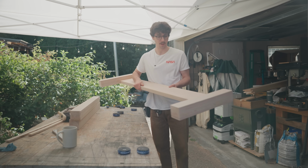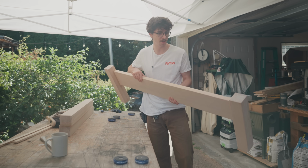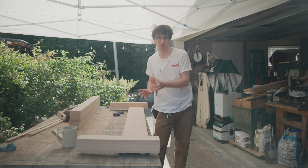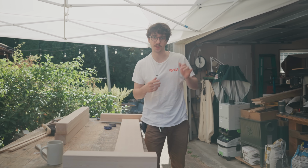We're looking pretty good here. This feels extremely solid. I'm glad that I used the biggest dominoes possible. I'm kind of now just realizing how easy it actually is to build a bed. All you really need to do is make a footboard, make a headboard, and then have two boards that span in between for the sides.